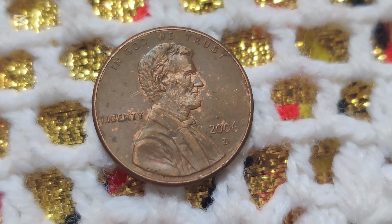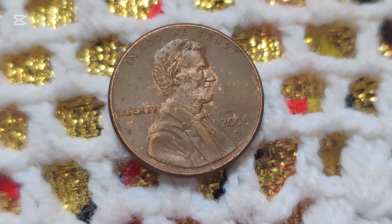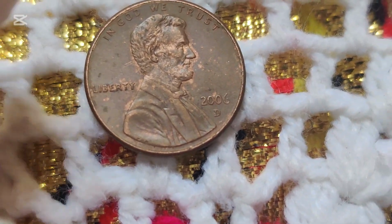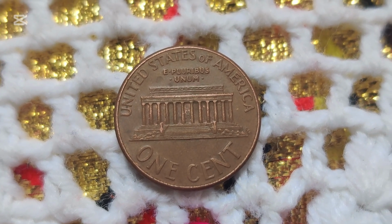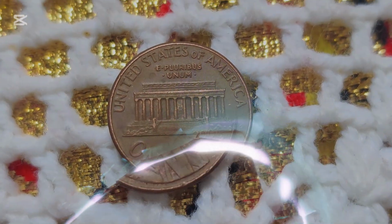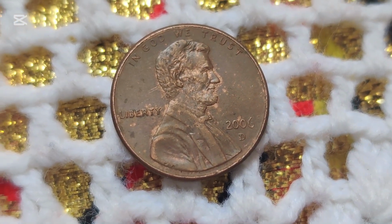Chapter 4. Rare errors that can make you rich. Coin collectors go crazy for mint errors, and the 2006 penny has a few interesting varieties that are worth hunting for. Double die errors. This happens when the coin is struck twice with a misaligned die, leading to a doubling effect. If you see doubled letters in Liberty or the date, get that coin appraised immediately.